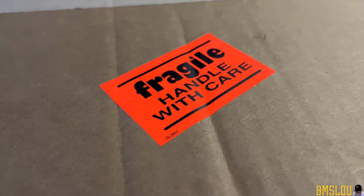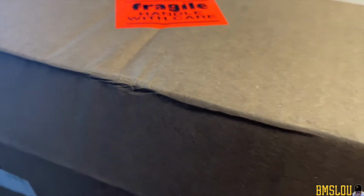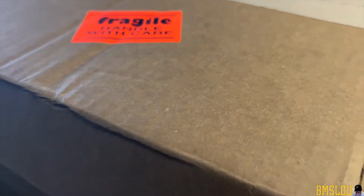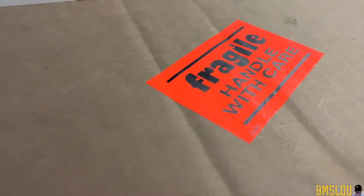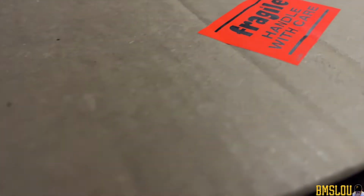While I was on my Walt Disney World trip, I decided to purchase a little something. I just got the package, and it says fragile, handle with care. Let's see if they can handle with care. Well, I'm kind of nervous because it is obviously breakable. We will see.